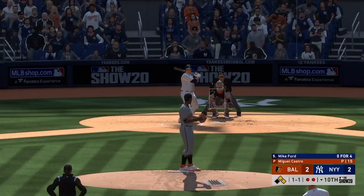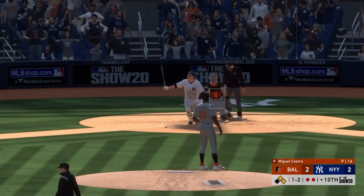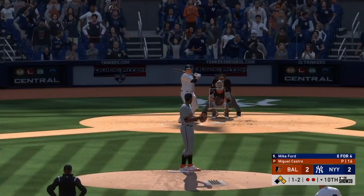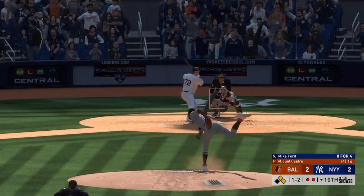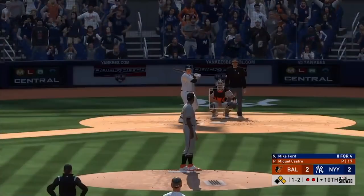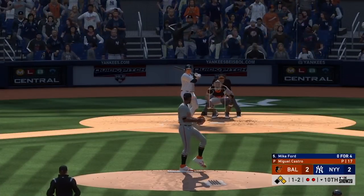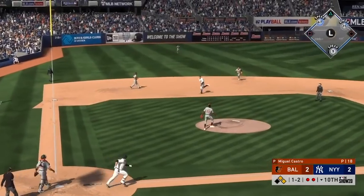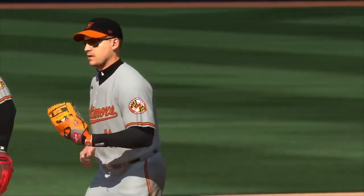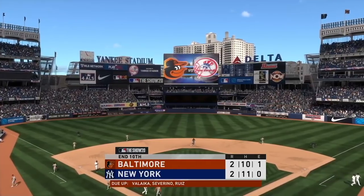Possible winning runs at second with two down, however. Loud contact there, but it's well fouled. And another foul ball. The 1-2 pitch. And he popped him up over toward the left side of the infield. Iglesias is there to make the catch, and that means we've got more baseball ahead. Yanks strand a pair. Score remains deadlocked at 2-2.